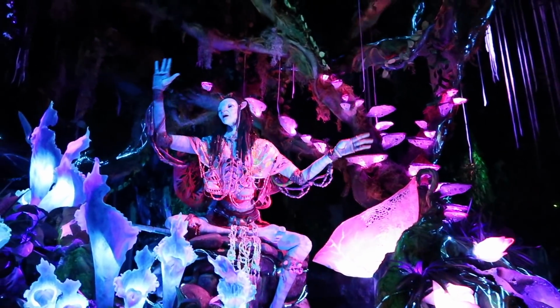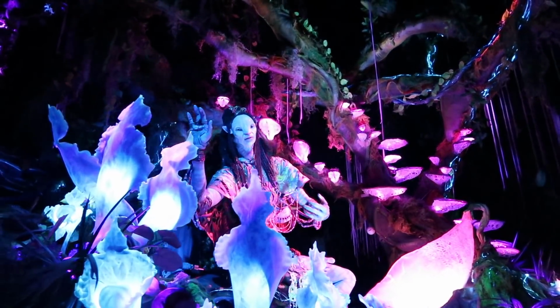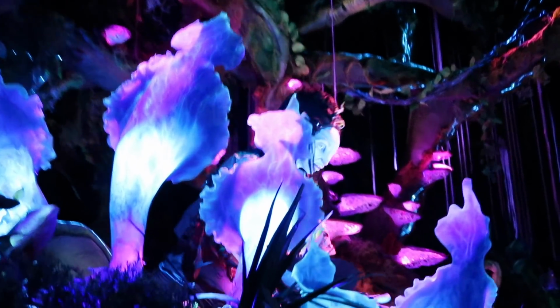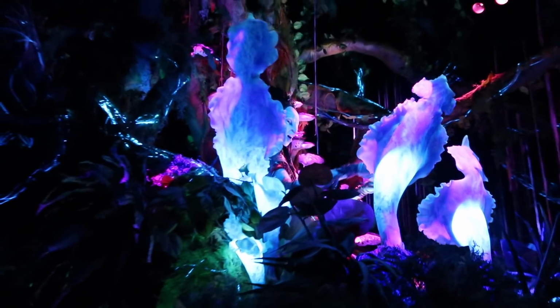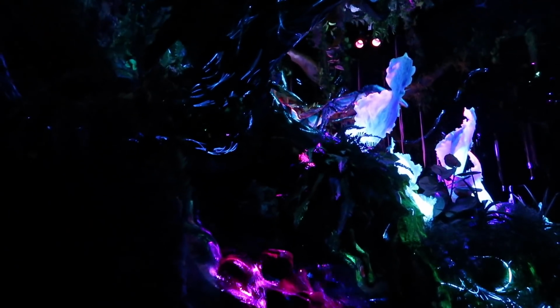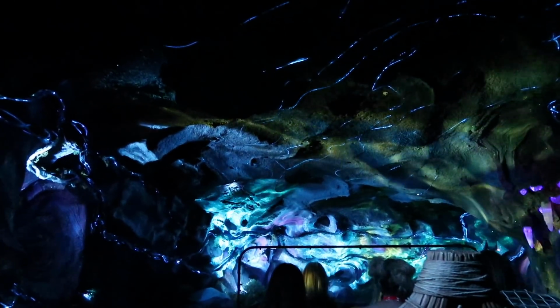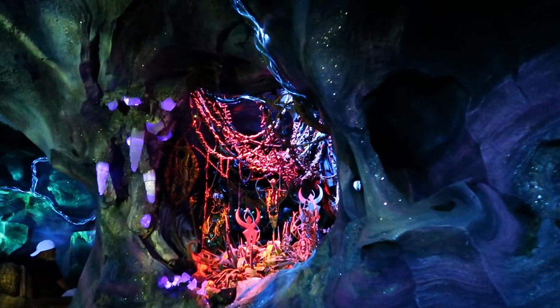Look into the shaman's eyes. I love going through these caverns, all the iridescent glowing blue light from the water.